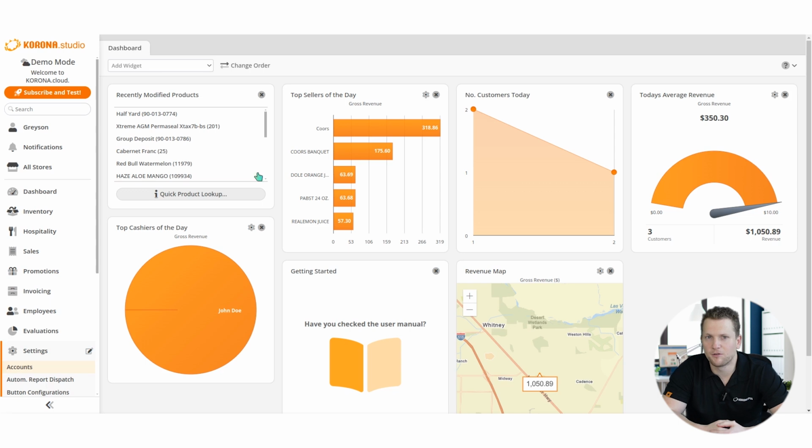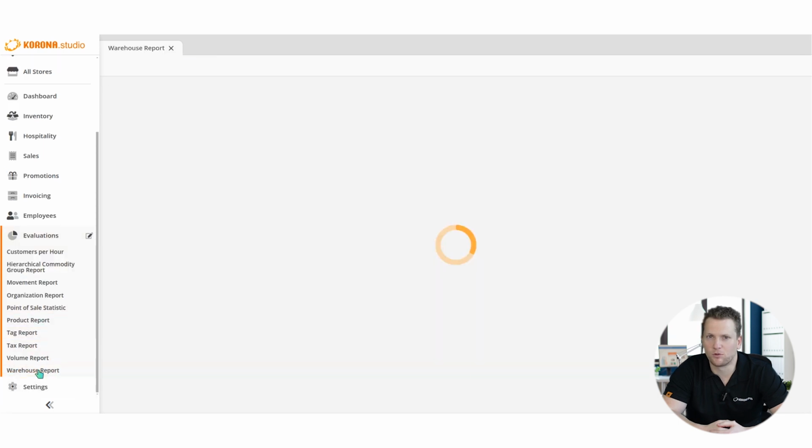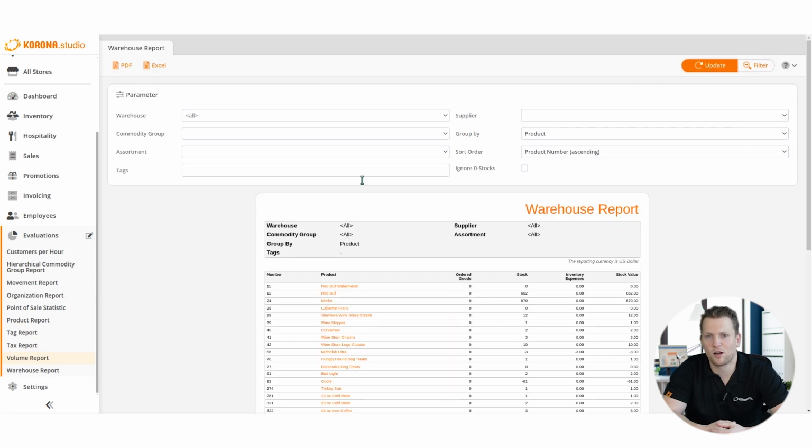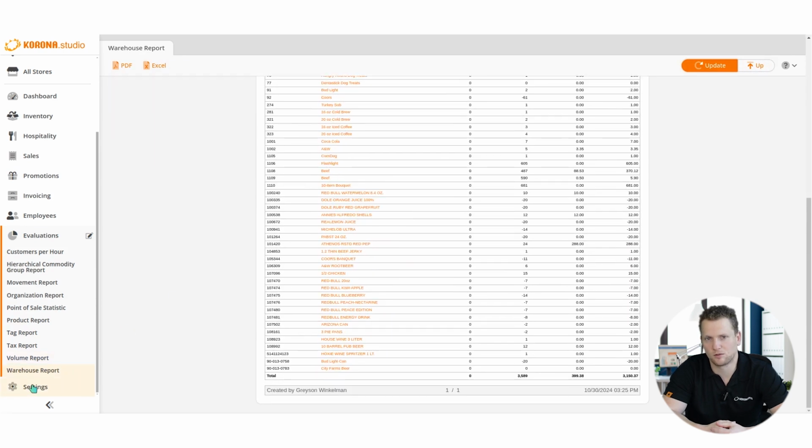As we get closer to the end of the year and tax season is coming up, don't forget to generate your end-of-year warehouse report to capture your end-of-year product quantity on hand. This report is essential for filing your taxes accurately and keeping your inventory records in check. To avoid any last-minute hassle, we recommend running the report as close to the year end as possible.